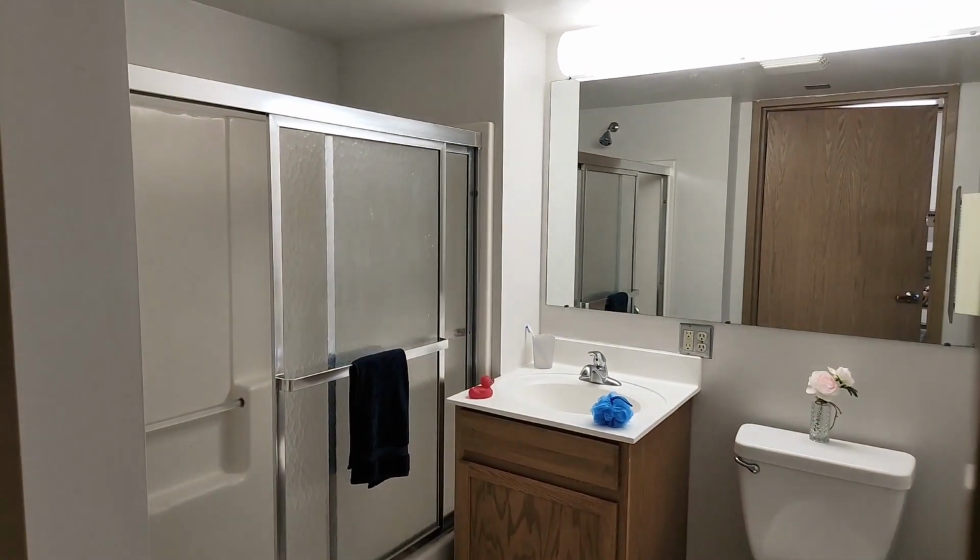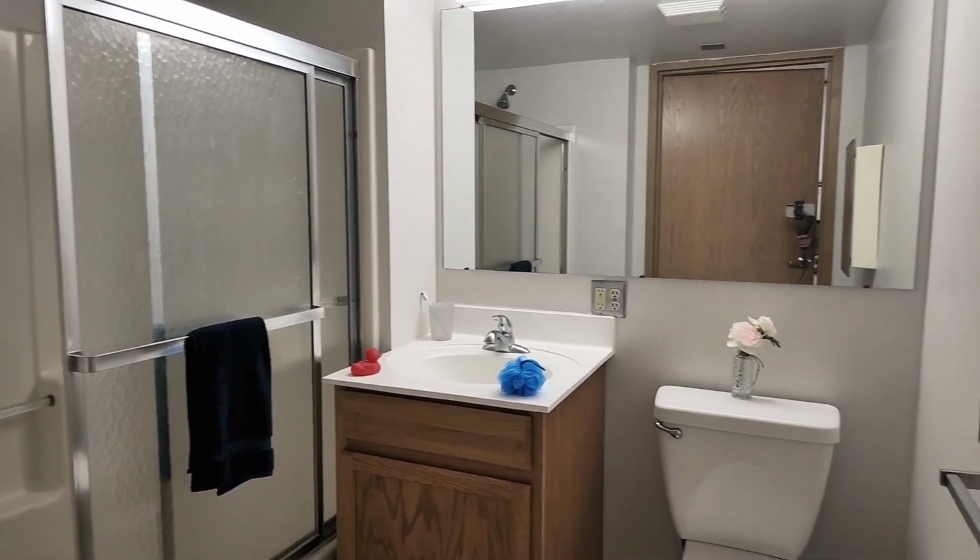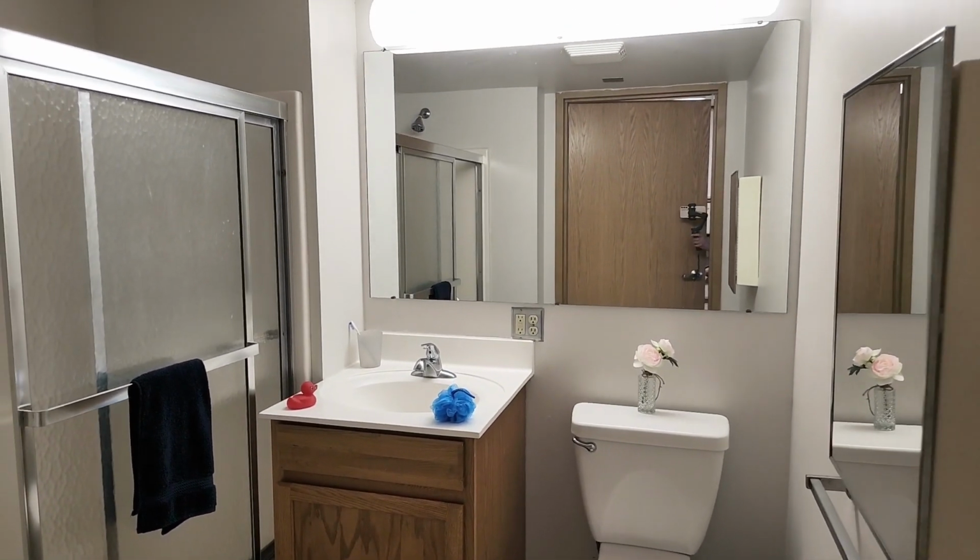Let's go on in and take a look in the bathroom. It's the same bathroom layout we have in the other units with the standing tub shower, the vanity, the toilet, and there's the medicine cabinet over there.